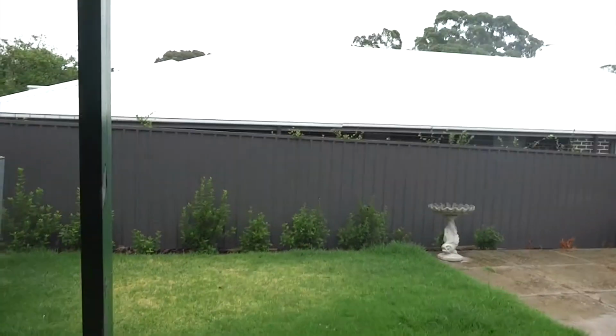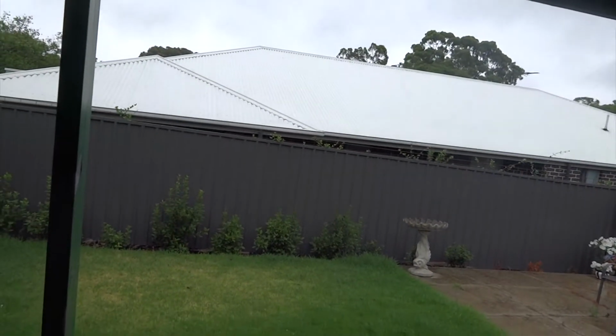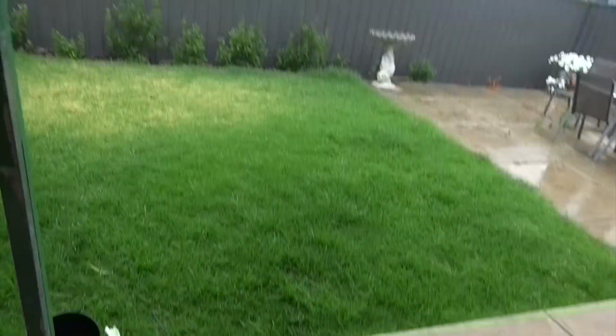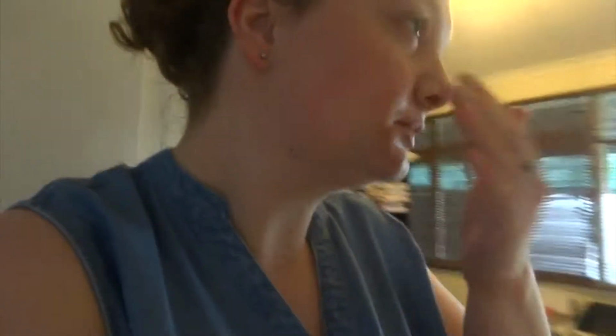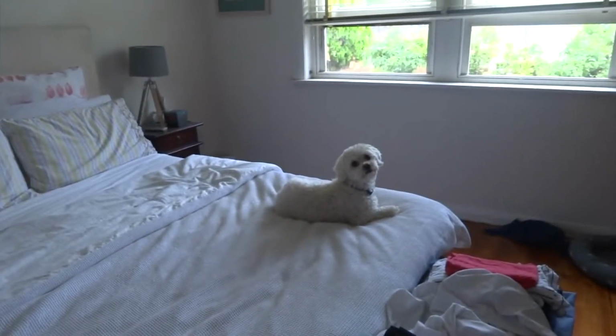No, you can't. It's very light rain. You can't really see it. You can see it dripping down there. Oh, you can see how wet it is. It's meant to be thunderstorms today, which is going to be exciting. It's still quite warm. Well, the house is warm. It's not warm outside.